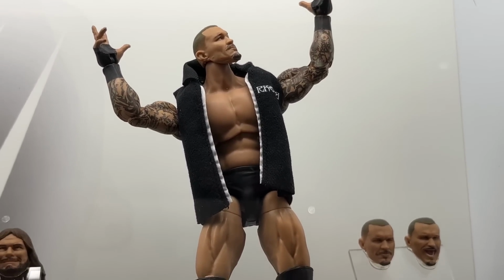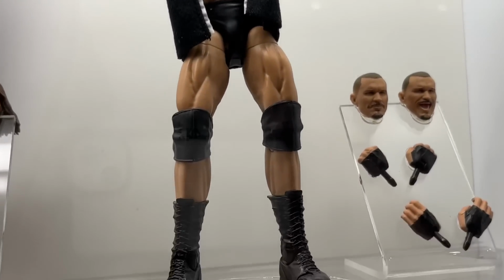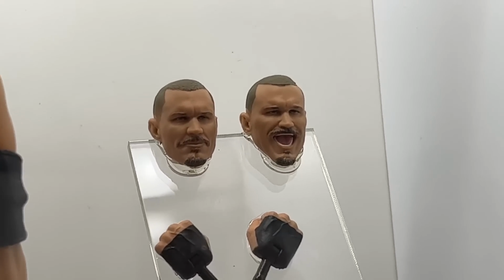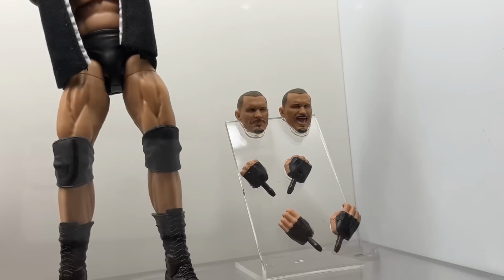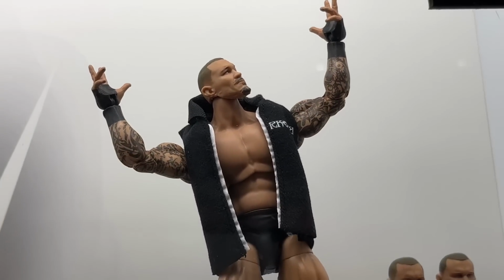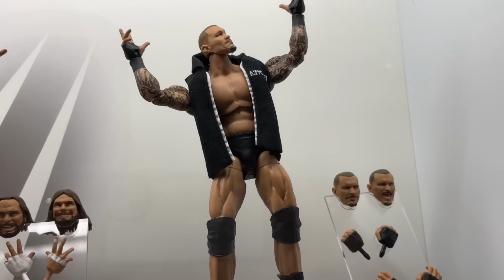Apparently he has the Rick Rude torso. He's got all his tattoos on there. And then we do have new interchangeable head sculpts. You got the Screaming head sculpt, which doesn't really look too good, to be honest with you. But, you know, I digress. You got the Elite 98 head. And then you do have another, I guess that's a Smirking head sculpt or something. I don't know. But he's got the cloth hoodie, which looks really good.